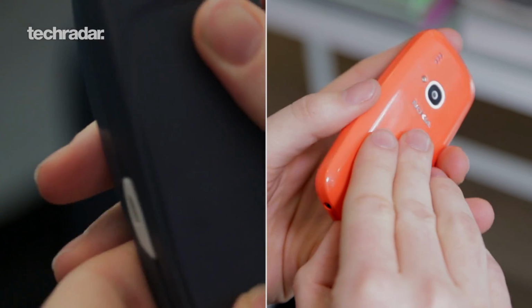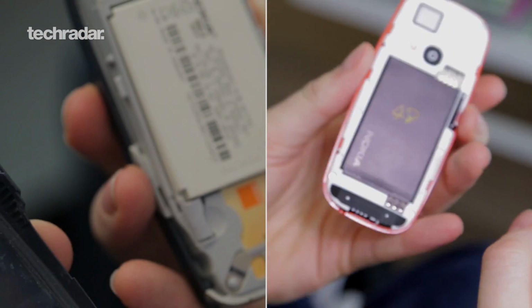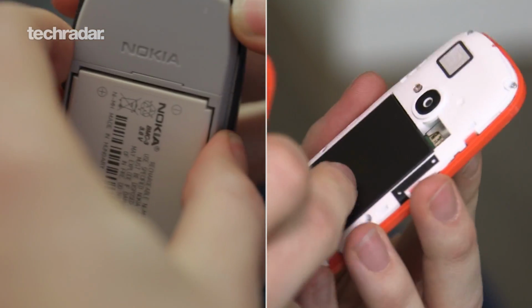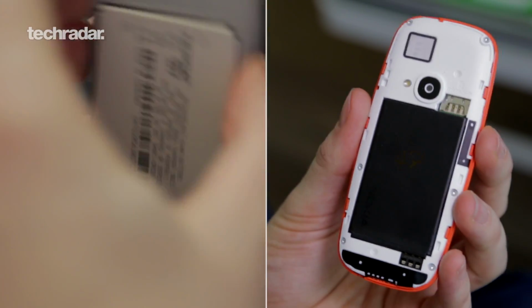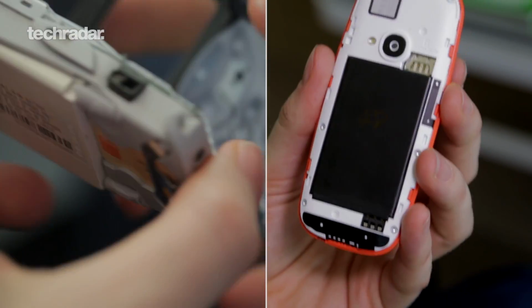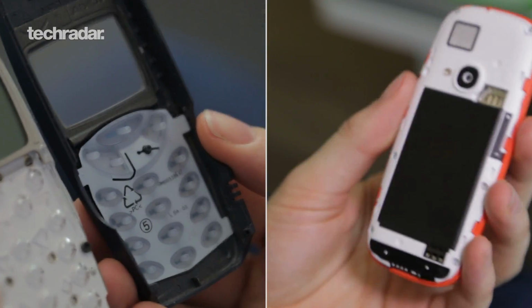So with the original 3310, you could take both the front and the back off the phone and change the covers around to give your phone a completely new look. Here you can only take the back off, but fans will be pleased to see that there's still a removable battery, and there's also a micro SD card slot, which is definitely needed because you only get a very old school 8 megabytes of storage inside this baby, so you'll definitely want to pop an SD card in there.